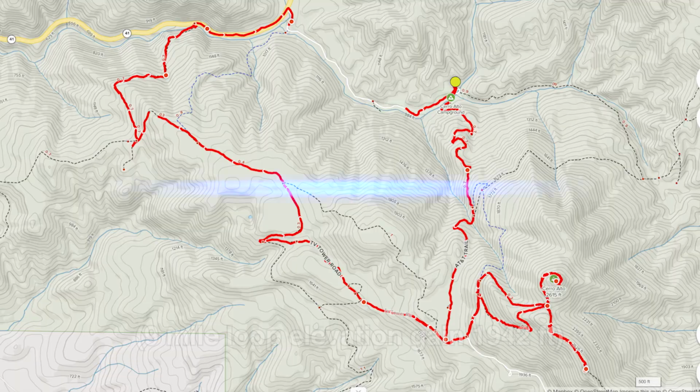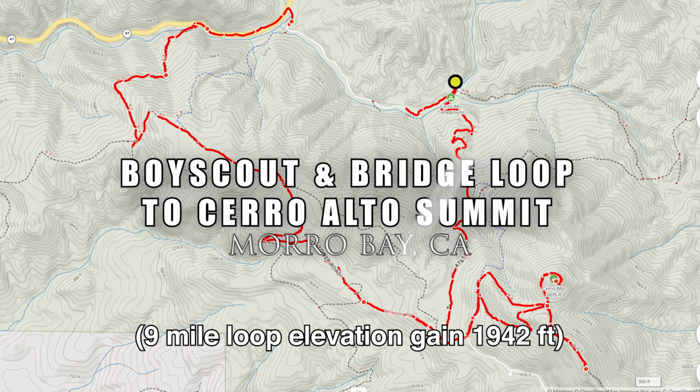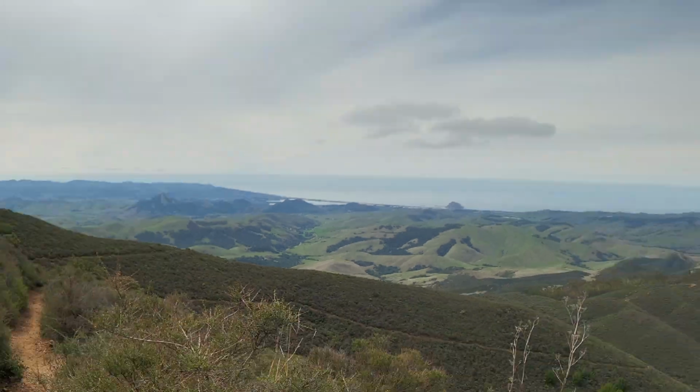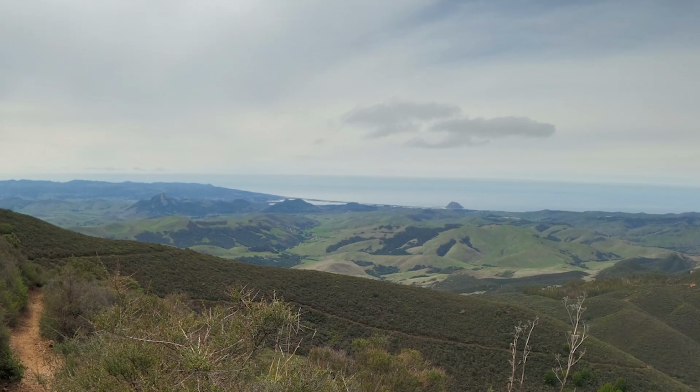Today is Sunday, March 14th, 2021, and I am checking in from the Cerro Alto campground, halfway between Morro Bay and Atascadero, California. This is my third time visiting this place. I have done the Cerro Alto peak hike and the Boy Scout and Bridge loop, and today I'm feeling really ambitious. I'm going to attempt to do both in one long hike.